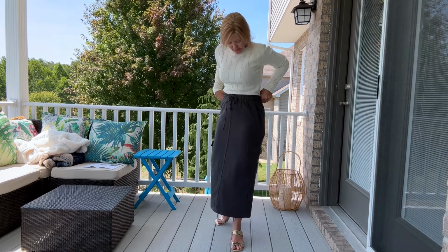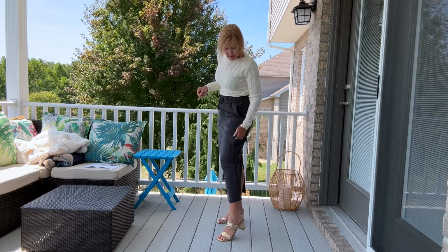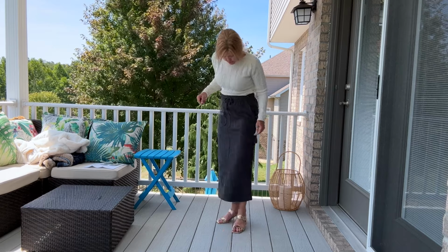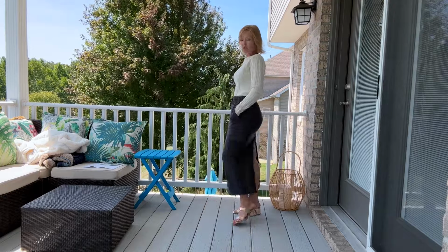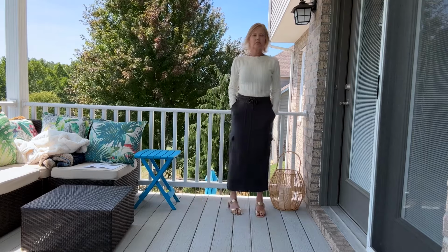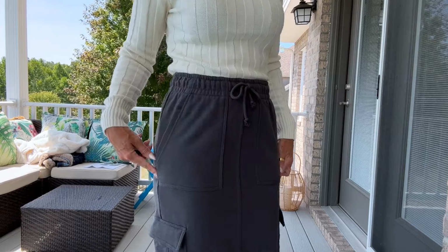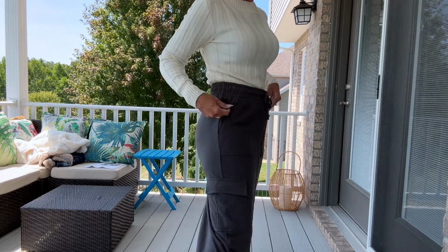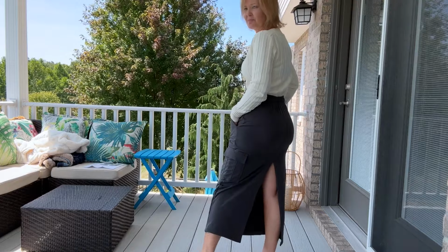Yes. So this is the way to work from home, or even go in the office, or have a great weekend while packing. You can pack this. It's not going to wrinkle. It has the side pockets. It also has the cargo pockets. I have a little string here just to cut off. But this is adorable. It's in a gray. It's going to go with so much. Let's see, tie front, pockets, other pockets, and it has the back slit.